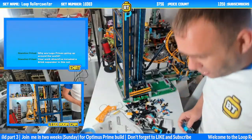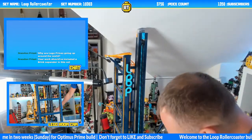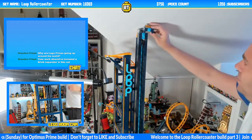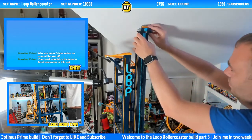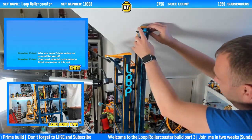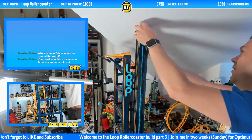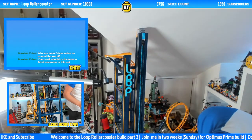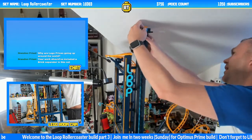So we'll go to the wide, see if we can try and do this. Put that up to the top. Now we put the lift on. We need to stick this onto the top here just to fix it into position. There's 2 pins that stick out there which are going to go into these Technic holes, hopefully. Or maybe not. Actually, it looks like it goes in. Goes in the top. It's getting taller.